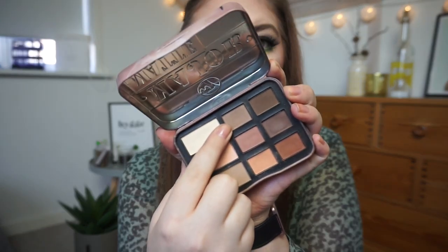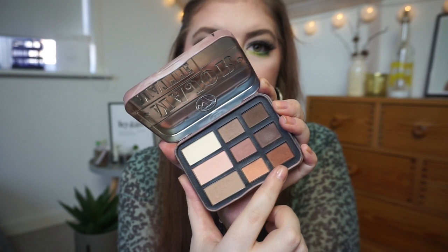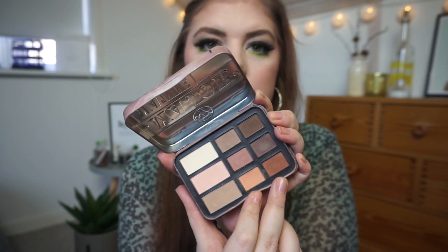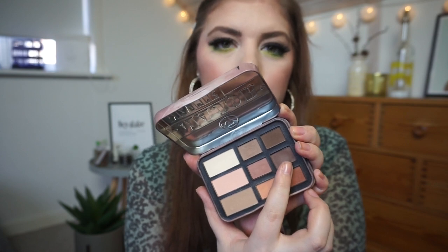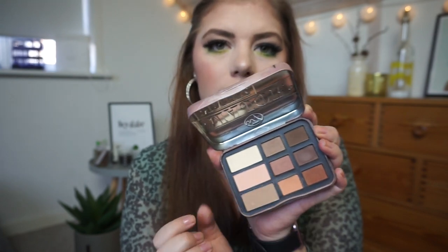Then I have used this one as well in my crease quite a bit. And as well as these two warmer shades down here. This in my crease, this is my outer corner. This as well in my outer corner a little bit. I don't think I have used this month.